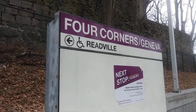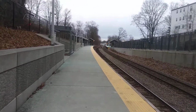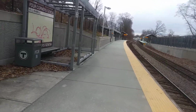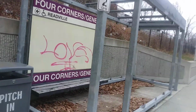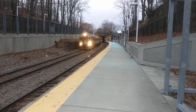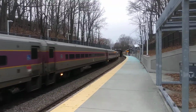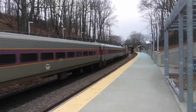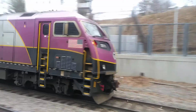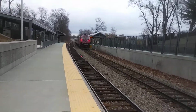I'm gonna go up and walk on the other side so you guys can see how that side I believe dumps out to Geneva Ave, if I'm not mistaken. I hear a train coming on the inbound side now. See if we can get a quick look at it. That's stopping right there.